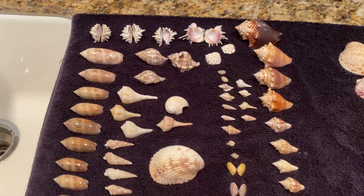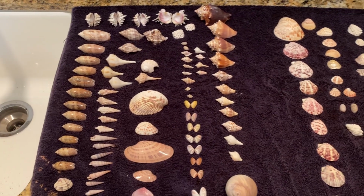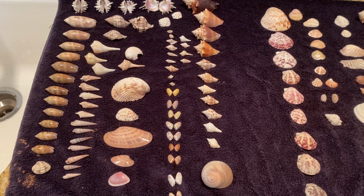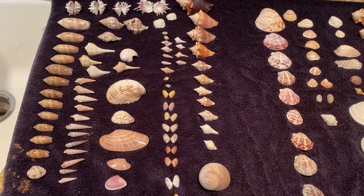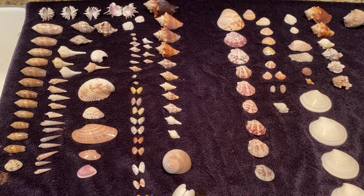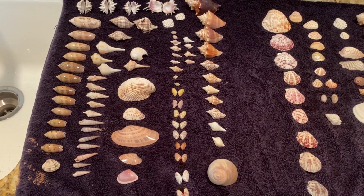So it was a really fun trip. It was great to get back over there, and hopefully we can get back over there again soon. I think when we went there, there wasn't a lot of wind and waves beforehand. But still, look at how much we found. That's just how amazingly productive the Gulf Coast is. So thank you to Fort Myers Beach as well. Had a lot of fun there.